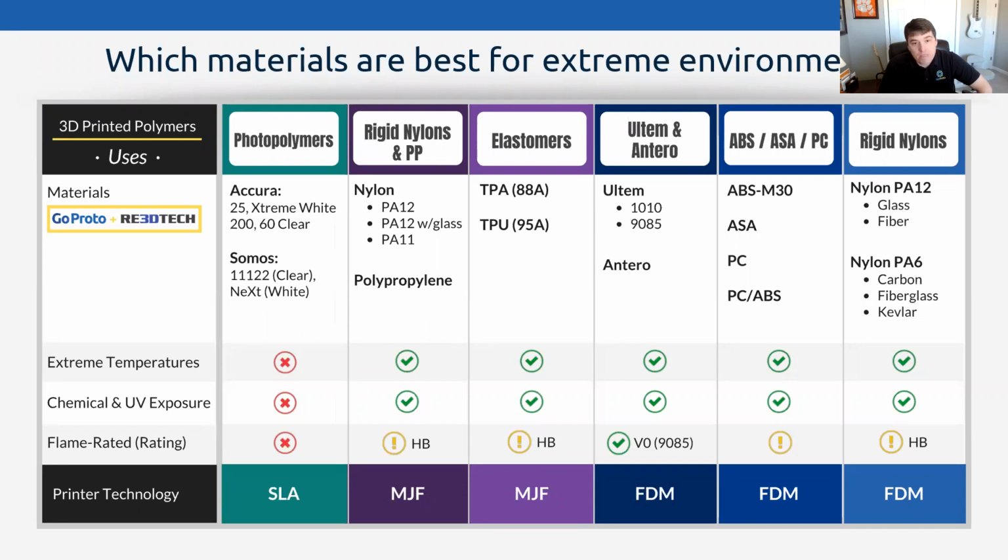And then elastomers, basically the same thing as the rigid nylons and polypro, as you can see there in the chart. Once again, it is only HB rating for the flame rating. Ultem is your best when it comes to flame rating. As you can see there, it is V0. Here's an example of an Ultem part. Ultem is really used a lot in the aerospace world because of its flame rating. But once again, as we talked on the previous slide, it is run in the FDM technology, so your Z-axis is something you have to take into account when you're printing parts with critical features.